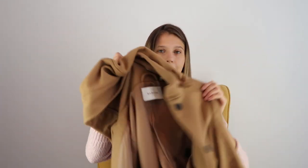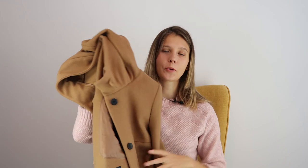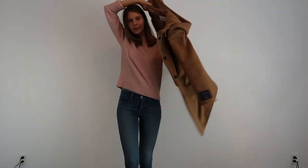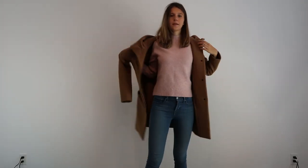On to the next one, we are going to talk about my favorite coat ever, and this is this beautiful camel colored coat from Aritzia. I also had this for almost 5 years and I just love this coat. Whenever you put it on, you feel so chic. It's just so elegant and it really shapes my body nicely, but at the same time, it's super comfortable. The fabric is great. I bought this in Aritzia.